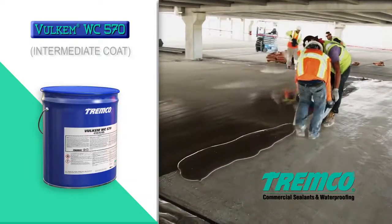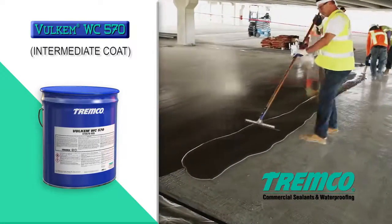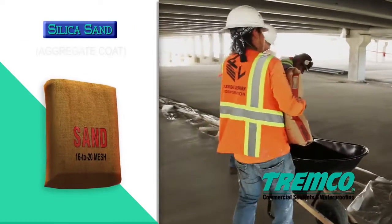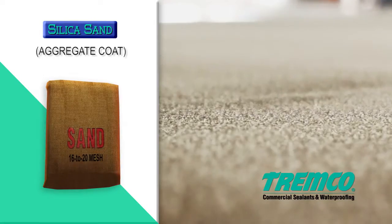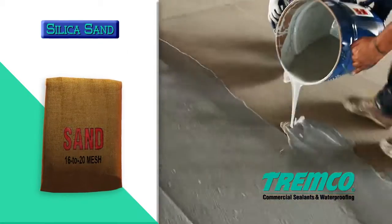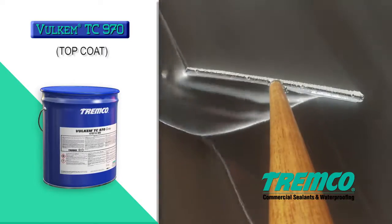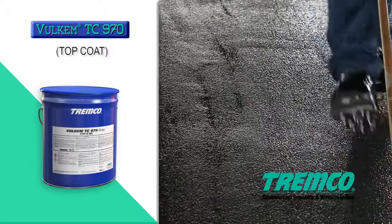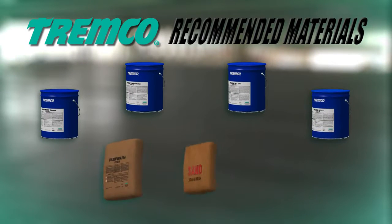Vulkem WC570 is a 2-part chemical curing Puma modified coating used with sand to level out uneven areas in the concrete. Silica sand is added to the wear application, which imparts a textured surface and contributes to wear resistance. Vulkem TC970 is a 2-part chemical curing MMA coating used to lock in aggregate and provide additional chemical and UV resistance to Vulkem EWS. The following products are recommended for use with the Vulkem EWS coating system.